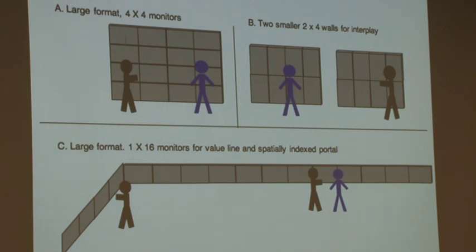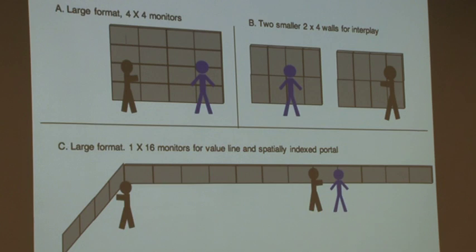And so we worked with students in classrooms, and we just said, what happens if we do a 4x4 on a wall and kids put things up? Or we do a couple of 2x4s or 2x2s all over the place. What happens if we make a 1x16 that wraps around the whole room? Because we wanted to ask questions about what it afforded in these different configurations. And we did a few very basic pilot studies with it.